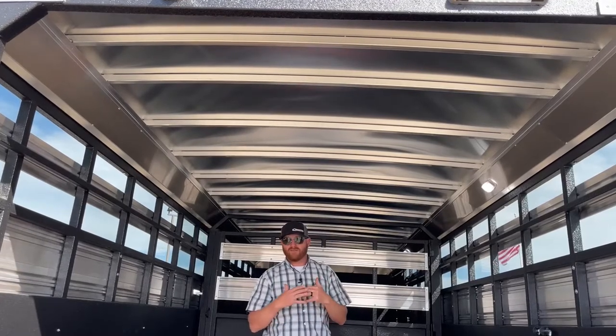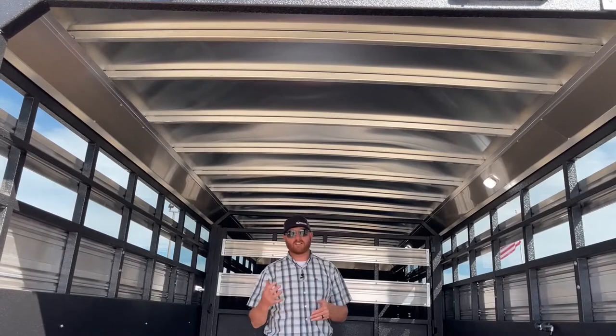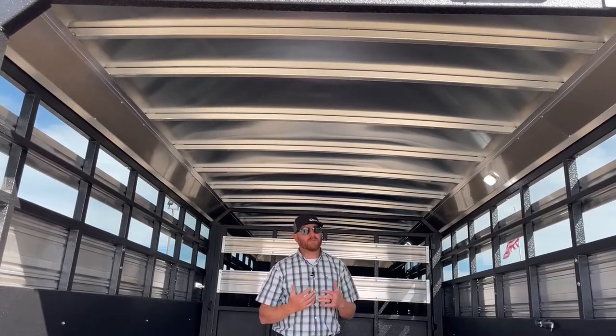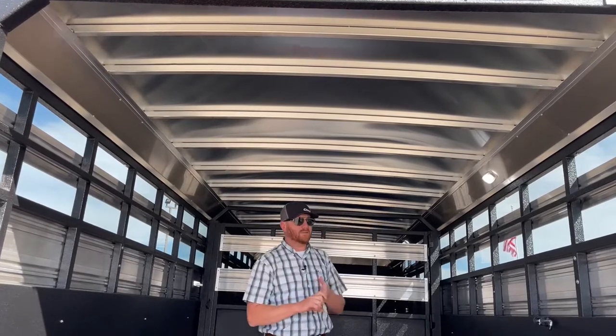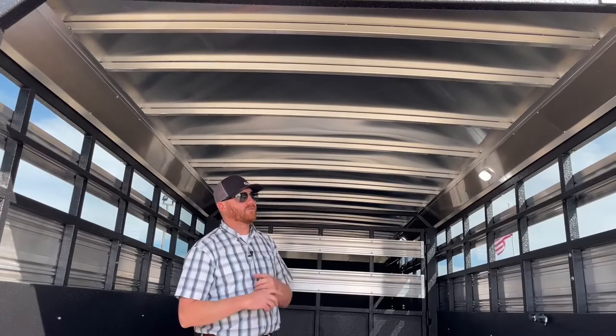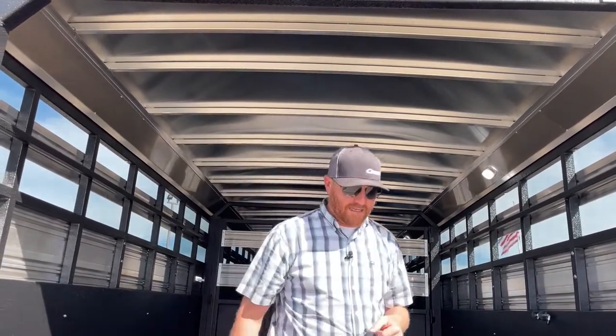Other brands that have flat roof trailers, we notice when a trailer comes in 4, 5, 6 years old, we're having to reseal a roof. In my opinion, that's maybe a little bit quick. We want to get a couple of years further down the road for that type of scenario. But again, this has that bow to allow that to happen.